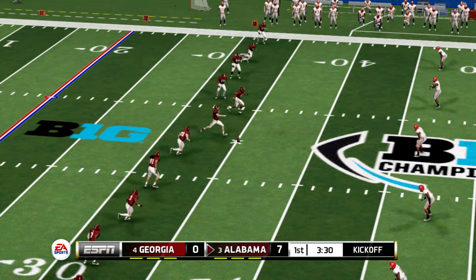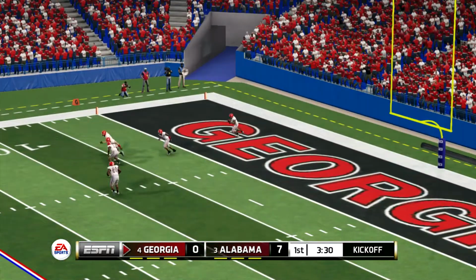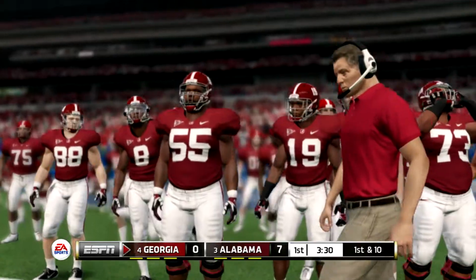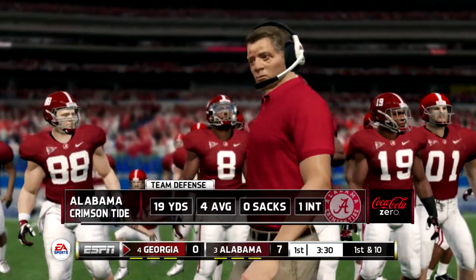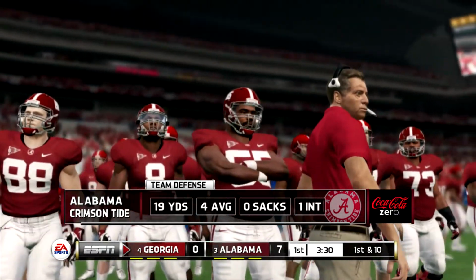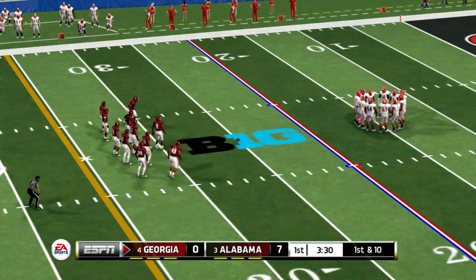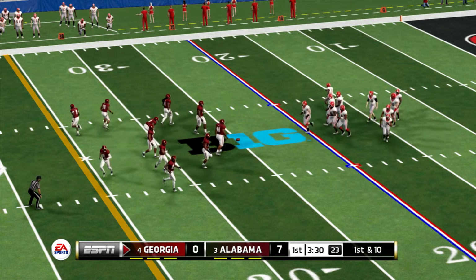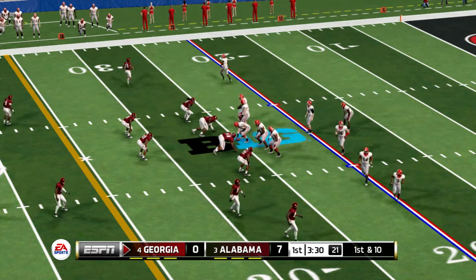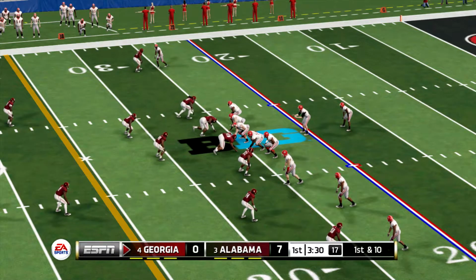Alabama lines up for the kickoff. Sends it sailing downfield. This one's going to be down in the end zone for a touchback. Alabama's looking right now like they've got all three phases working for them so far. Yep, it's early, but they are in control of this game. The defense seems to have a very good feel for what they're doing out there. The offense moved the ball down the field. Special teams, everything right now is really in sync for this team.